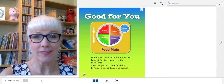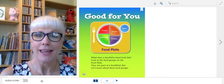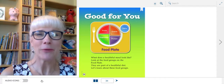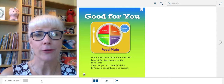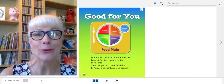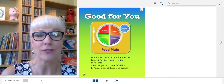Our nonfiction selection for this week is even shorter than usual. So we're going to turn our reading assignments into a reading/writing and/or illustrating assignment. Do you remember our theme? We're talking about families, how things that are different can still belong together in a group. And as you can see, our nonfiction story is titled Good for You. We are going to be talking about food families. I'll start just by reading the story to you.